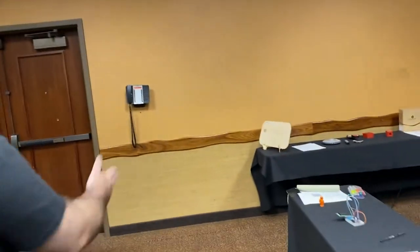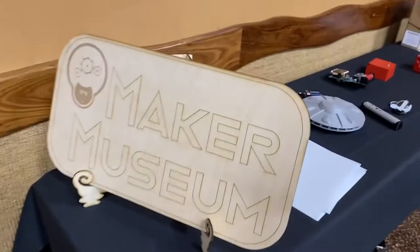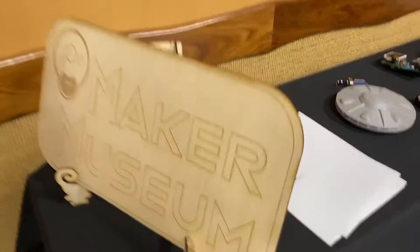So over here we have our Maker Museum. It's not super exciting this year. We didn't really publicize it too much. But the idea is makers of any sort can bring anything made. So something that they've built, whether it be maybe a kit they found online or something entirely created by themselves. So I'll walk you through a few of the things that we have here.